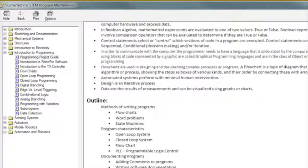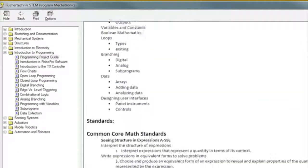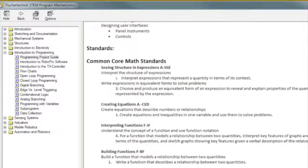We go into an outline. Here we spell out exactly what is covered in the project. So we're going over the things we're going to be visiting. We're going to be touching upon flow charts, word problems, state machines, open loop systems, closed loop systems, PLCs, etc. We go down a little bit, and this is what's going to be really important to the teachers, of course: the standards. This is where we address the specific standards that are going to be met by this particular project section and spelled out. This is, of course, the educational justification for the whole project itself.